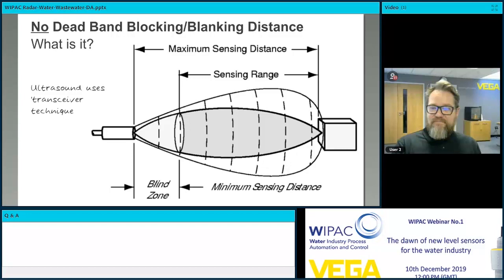Going back to the 80 gigahertz compact radar, it simply doesn't have a dead zone. From 30 years of development, better electronics and processing software, it's basically able to read right up to the device itself, and even when it's fully submerged, it will continue to stay in that overfill mode and operate predictably.